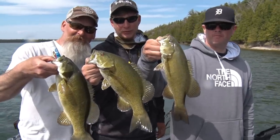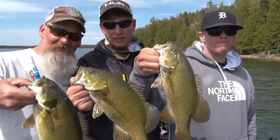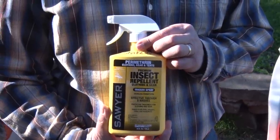The weather's warm, the sun is out, and I'm on the Garden Peninsula. We'll start out with some perch fishing and end up with smallmouth. Started out perch fishing. We decided to leave, come down to South River, and we had a blast. Then wood ticks. What can we do to keep them from hitching a ride? The best tick repellent that you can get out there, bar none.